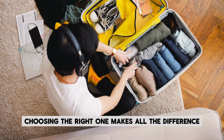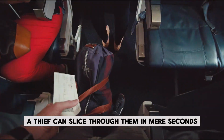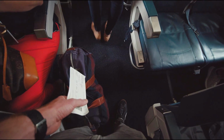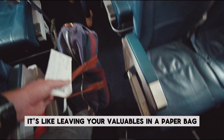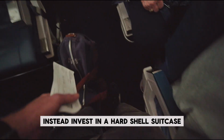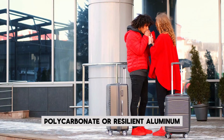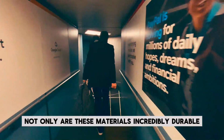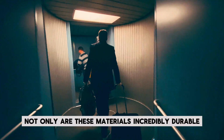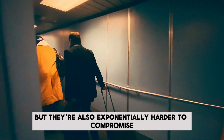Choosing the right one makes all the difference. Think about those soft-sided bags. A thief can slice through them in mere seconds, even if they're locked. It's like leaving your valuables in a paper bag. Instead, invest in a hard-shell suitcase, ideally made from tough polycarbonate or resilient aluminum. Not only are these materials incredibly durable against rough handling, but they're also exponentially harder to compromise.